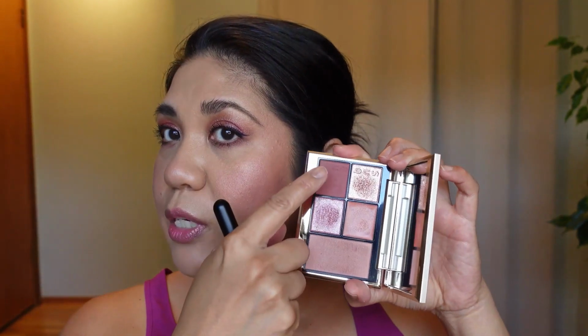But look how pretty that is. Again, that's this side here. It's just this shade here. You can see how it builds up. And this side is a combination of this and this. So pretty.